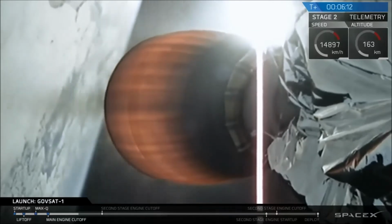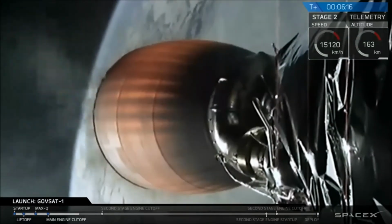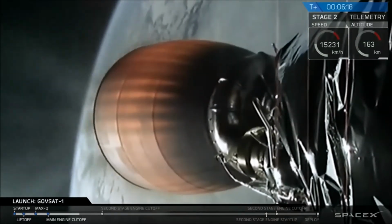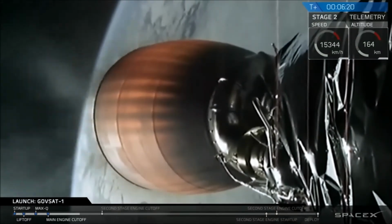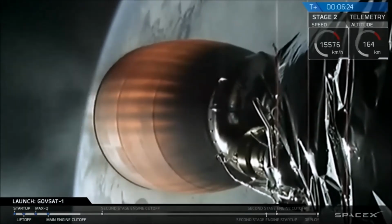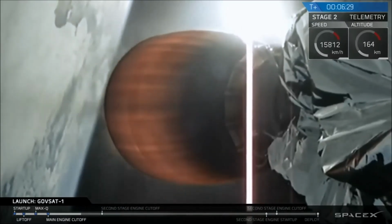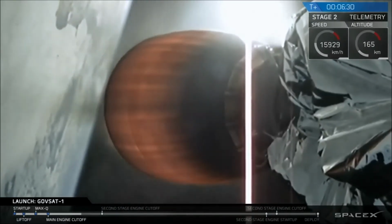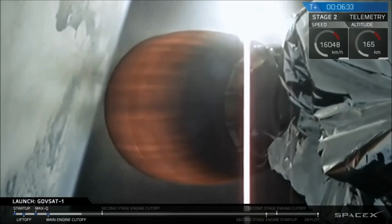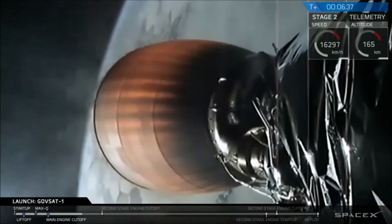T plus 6 minutes and 15 seconds. Trajectory still looking nominal. And that second stage burn going to continue for another 2 minutes or so. Stage 1 AFTSS saved. Stage 1 entry burn has started. Stage 2 continuing along nominal trajectory.